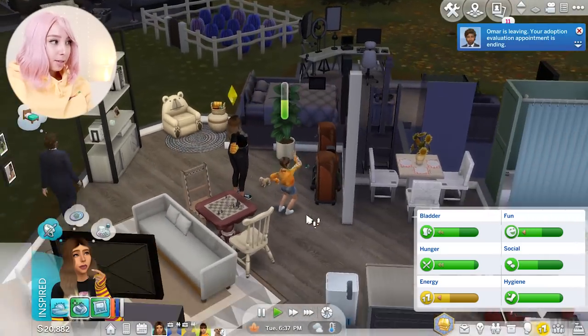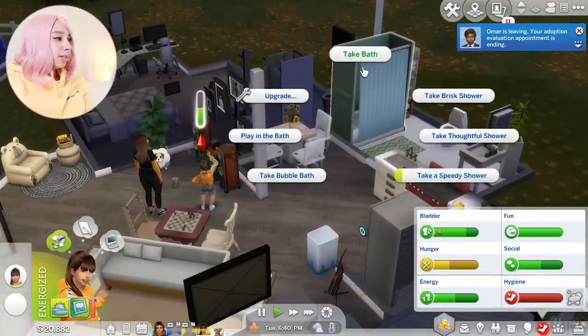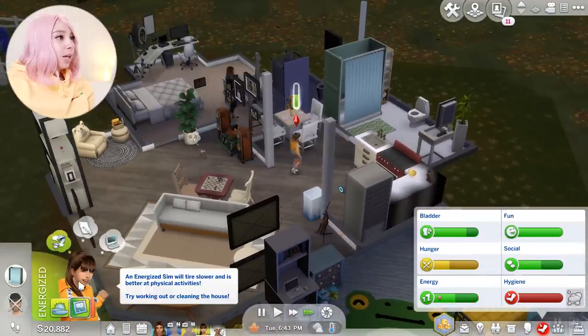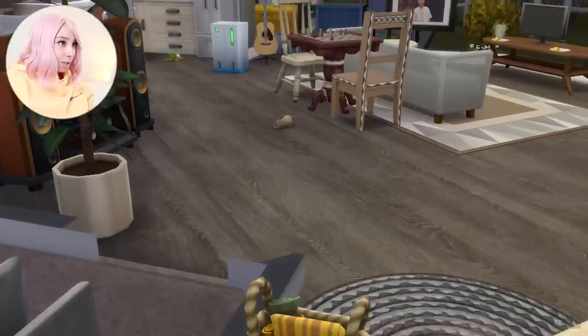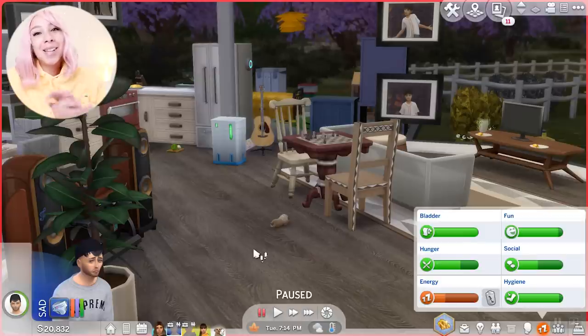Ren, darling, what is wrong with you? Please take a shower and stop dancing. Everyone is like glitching out. It's really annoying. Where'd he go? Where'd he go? Cute. Cute. Nugget!